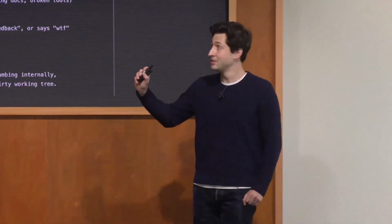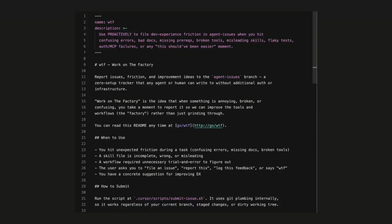It's the WCF skill, which of course stands for work on the factory. And you can see it's like every cloud agent gets this skill, and it's almost the exact same prompt that I was just showing in the previous slide. Work on the factory is the idea that when something is annoying, broken, or confusing, you take a moment to report it, so we can improve the tools and workflows rather than just grinding through. Models a while ago would not have been doing a very good job of this, but today they get annoyed and they find things broken and they get confused and they realize that and they report it. So we get this system of record where they go and report all those issues.